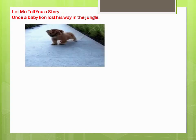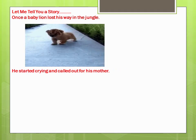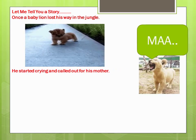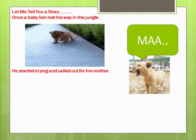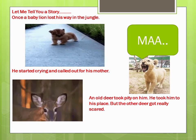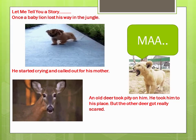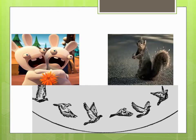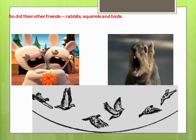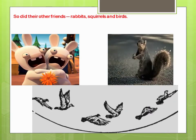Once a baby lion lost his way in the jungle. He started crying and called out for his mother. An old deer took pity on him. He took him to his place, but the other deer got really scared, and so did their other friends, rabbits, squirrels, and birds.